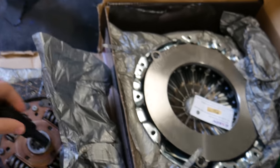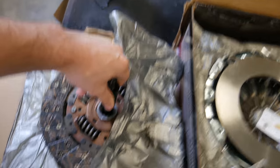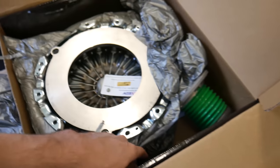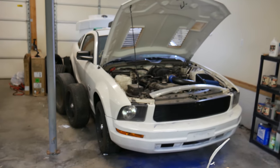Let me try to show you guys. I'm not gonna be able to go all the way down, but basically it aligns everything. I watched a couple videos on it. But yeah, we already have the key, so we're good with that. This kit literally has everything, and that bad boy, we are actually going to be doing it.